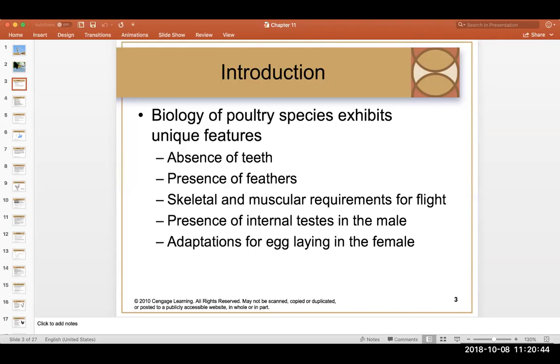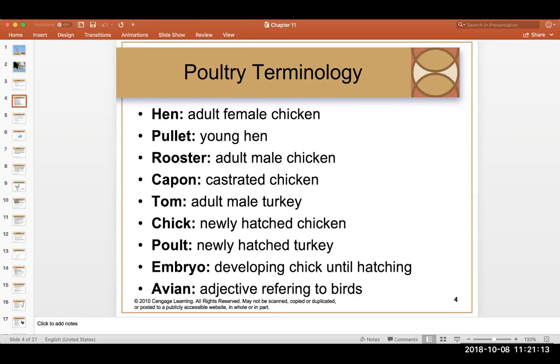They have different skeletal and muscular requirements needed for flight because they're the only livestock species we talked about that can fly. They also have internal testes in the male. They're not outside of the body like they are in most other species. And then, of course, they have adaptations for egg-laying capabilities in the female. So be familiar with this slide and be able to tell me a couple of things that are different about birds and poultry in general compared to some of the other species that we've talked about.